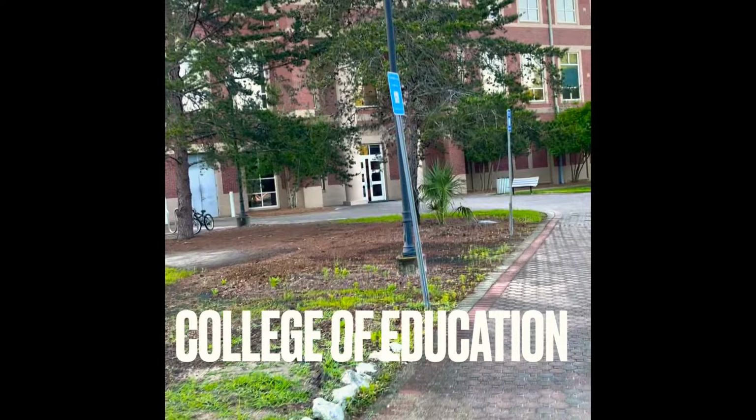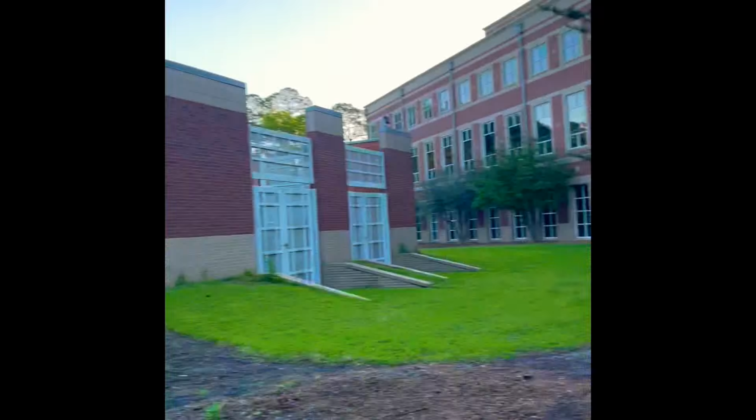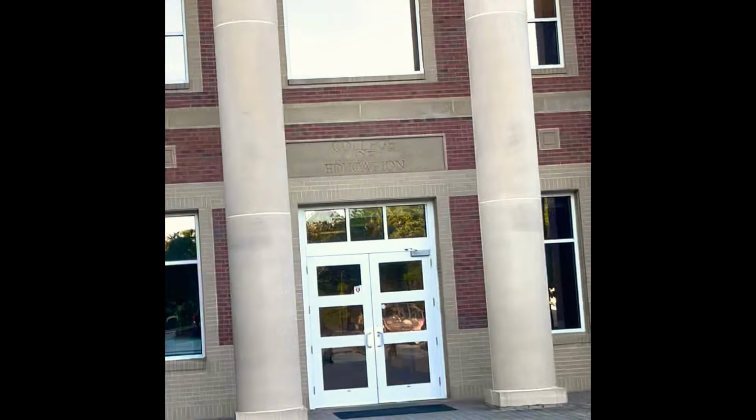So this is a close-up of the education building. This is the teacher's parking lot of the education building. If you're an education major, you will come here. And like I said, the IT building is next door to it, but I will not be able to show you. So it says College of Education.